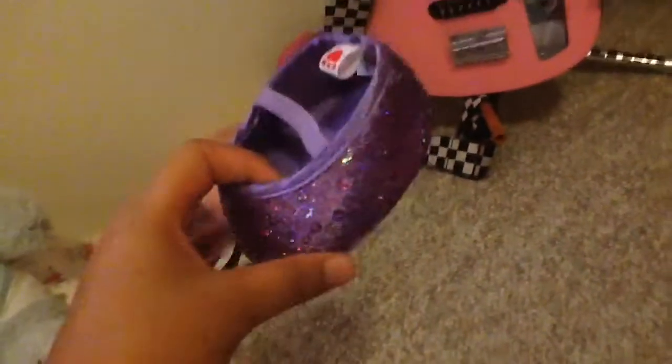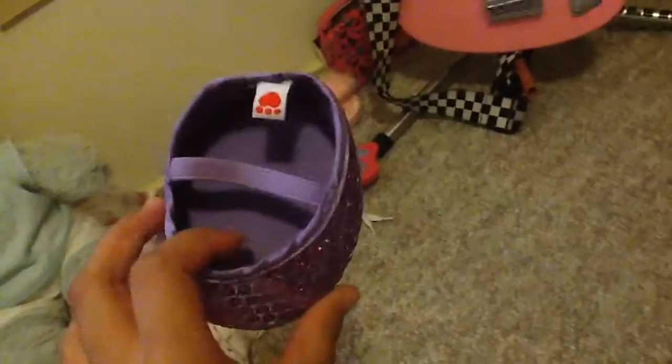So then we have Dreamy's purple sparkly shoes, which match her fancy dress, which she loves. She really likes these a lot. They match her fancy dress, which is one reason why she likes them. So then above the brush, we have her pink sandals, which she's not in love with. She likes those sandals, but she's not in love with them. She only wears them when she has to go to the pool or the beach or something.